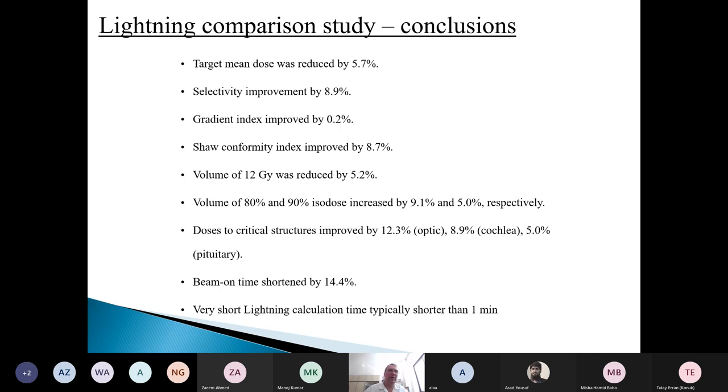It also showed those parameters, or these were basically changes which I'm showing here in this summary. So mean dose was reduced by around 6%, selectivity improved by 9%. I already addressed gradient index, which in our study did not change much. Shaw conformity index, it's this initial parameter to show the prescription isodose volume divided by target volume.